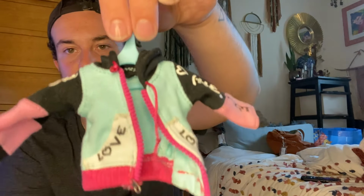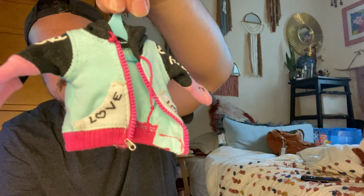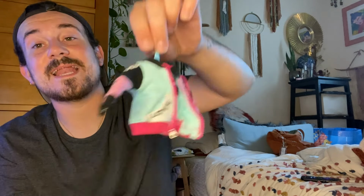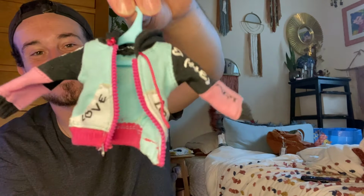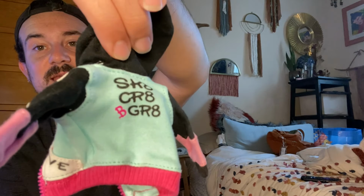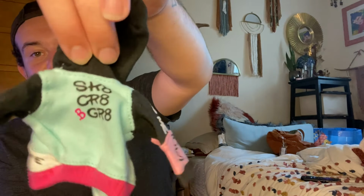First thing, I guess I'll show you the sweatshirts. It has a lot of detail on it. It says love, love on each pocket. Over here it says he, art. There's a heart up top. On this side it says tag me, and then owl, tag me owl. That's funny. On the back, it says skate, create, be great. So, I like that. Very positive.